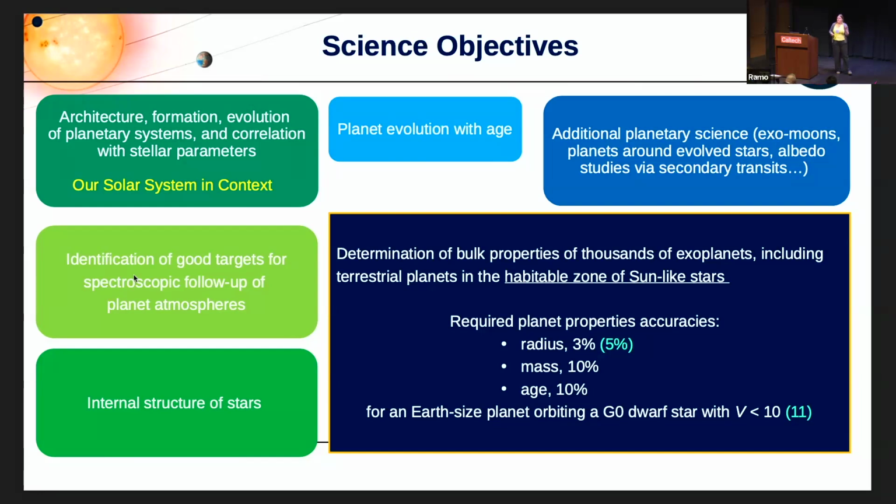Obviously, with any good space mission that does transit photometry, you will be able to select the best targets for atmospheric follow-up, and then some of you can go and play with that and get the actual good atmospheres on these things. At the end of the day, it is about planet evolution over time. We will be able to have planets with very precise ages, and you will literally see the evolution, here's the hope, you will literally see the evolution of planets with time.